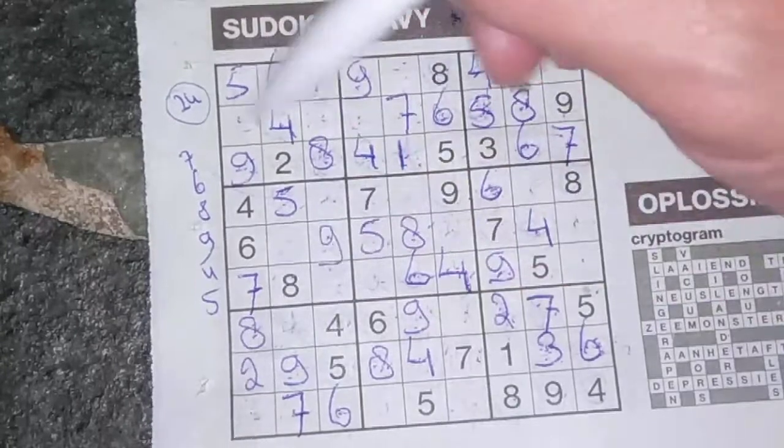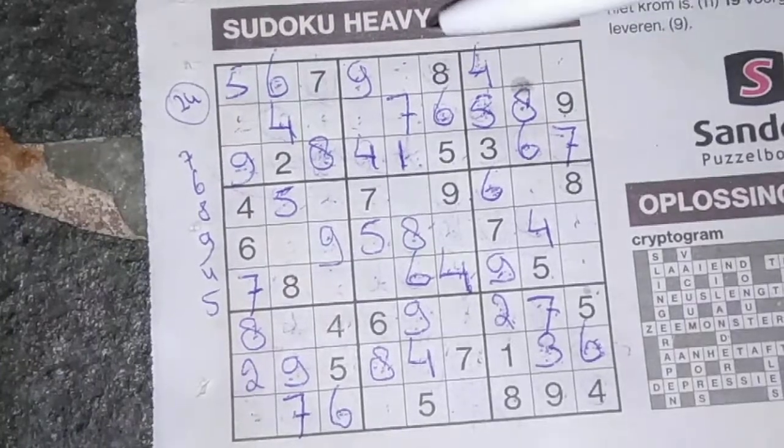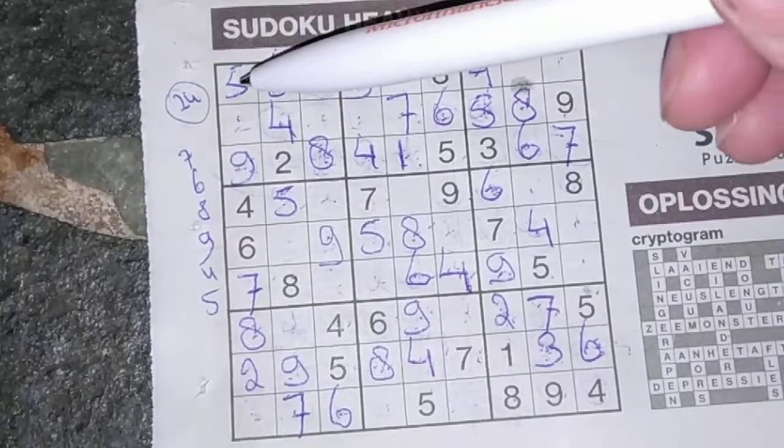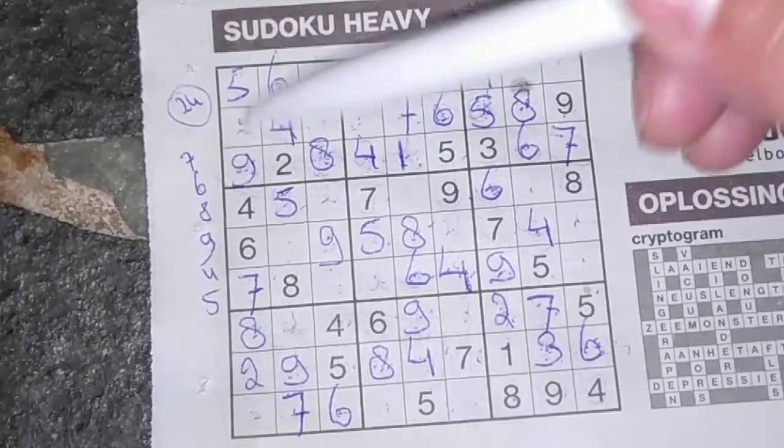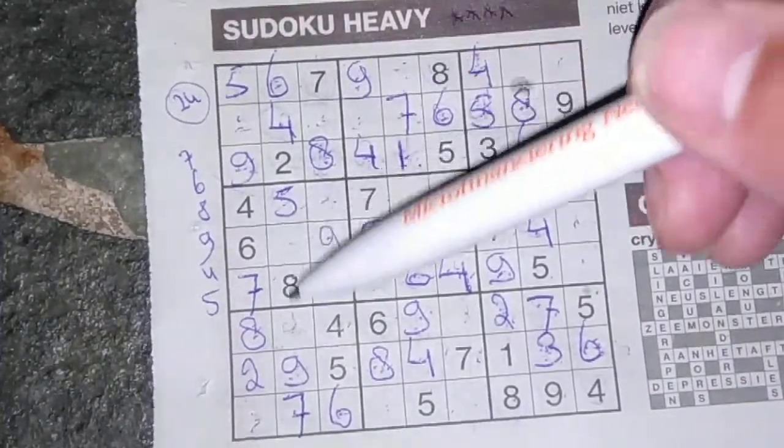We have a 2 here. No, I made a mistake. The 1 and the 3, yes. 1 and the 3.